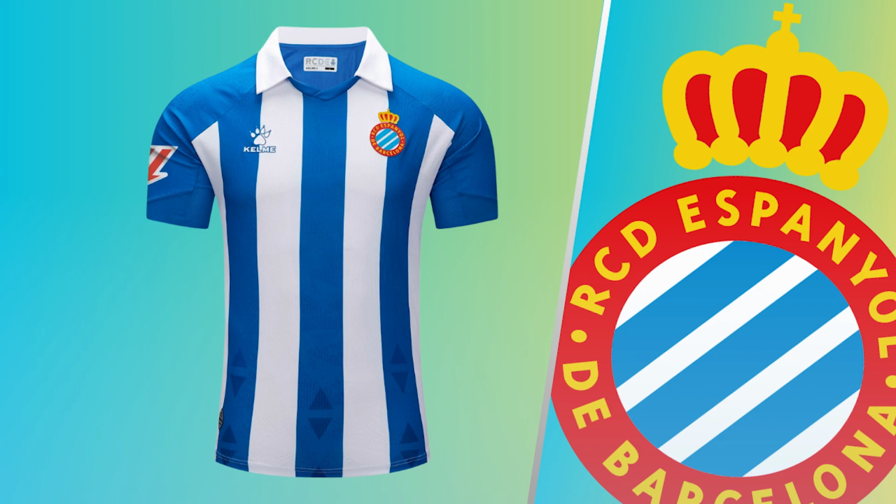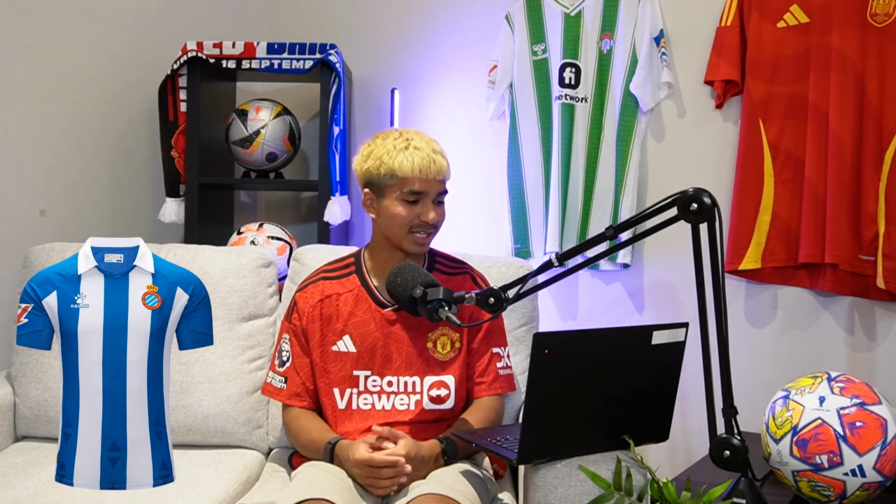Our next kit comes from Espanyol. And once again, another really boring design from Kelme here. The thing I like about it, though, the collar's done very, very nice. We've got a collar, and we've got this sort of darker V-neck inserted as well. There's these funny up and down type buttons almost at the bottom of the kit in this sort of gradient. That adds something to the kit.